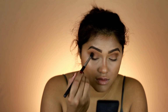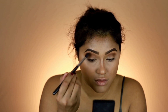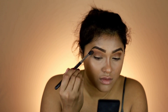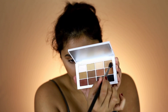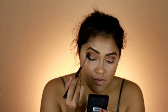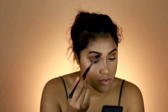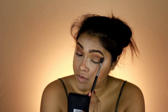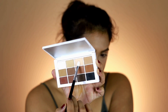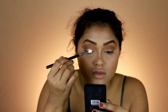Taking some more of that brown color, I'm going to apply some more eyeshadow around my crease again. Now I'm going to apply that to blend out the edges so everything looks seemingly blended. Now taking this nice vanilla-ish kind of shade, I'm going to dab that all over my lid.